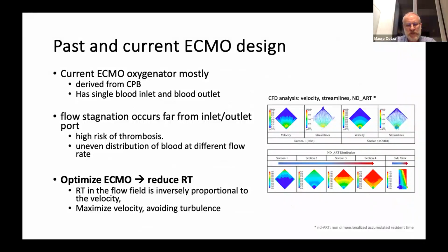generation of oxygenator, even in my institute, was that we had to understand exactly what the current oxygenator is: one that mostly derived from the cardiopulmonary oxygenator, and from the point of view of the design had a single blood inlet and single blood outlet.